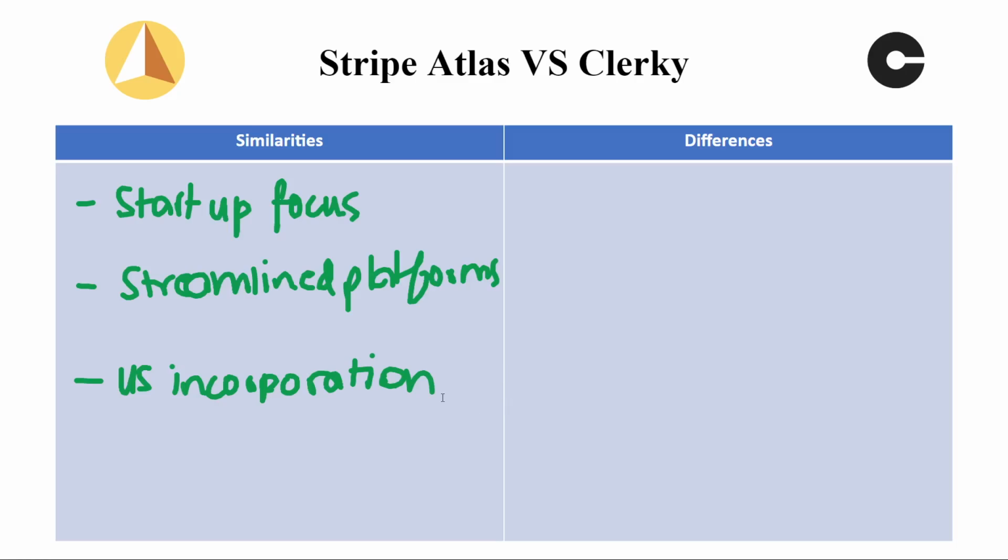So the first difference we have is target audience. So let's look at Stripe Atlas first. It has a more specific target audience, overseas founders seeking to establish a presence in the US market. Their services are particularly geared toward high-growth tech startups with ambitions of becoming the next Silicon Valley unicorn.